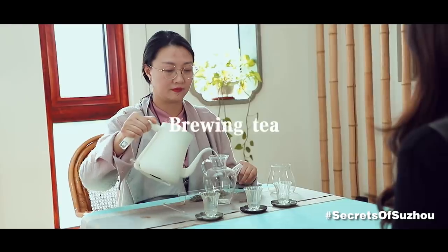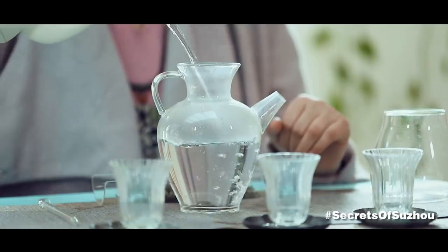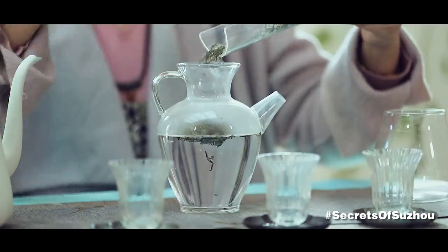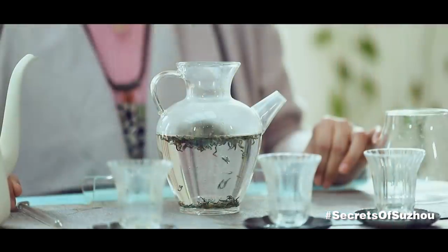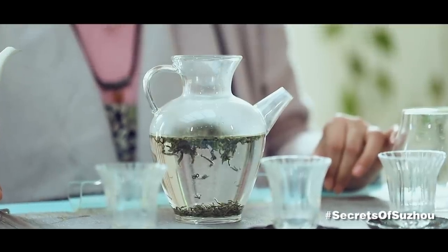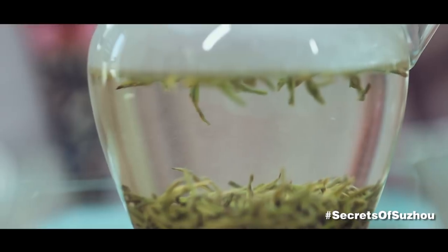The premium Dongting Bilochun has a delicate brewing process. Generally, you should use water of about 80 degrees so the freshness of the tea can be tasted. It is recommended to use a clear glass cup so you can watch the change of the leaves. The tea leaves are slowly stretching.